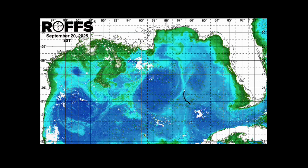We've observed some associated cleaner loop current water also push north to form essentially the second clockwise rotating eddy here off of the Tampa Bay area to Sarasota to Naples here. This water is relatively far offshore, out past the shelf, but it is cleaner water here.